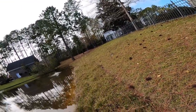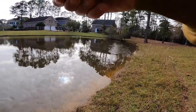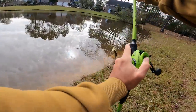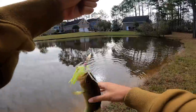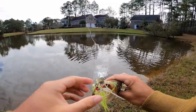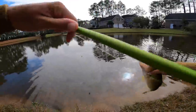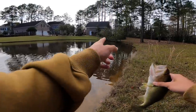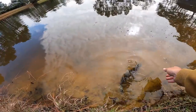Here we go. Not a bad one. Not a big one, but not a bad one. It's right where I thought he was gonna be. That's why I walked down here. You got like no cover. It sets up how some of those other ponds are. Look how he ate that. You got like zero to no cover other than structure on the bottom. And then you have some trees right here in the back of this pocket. It makes sense for fish to be there. Thank you, buddy.